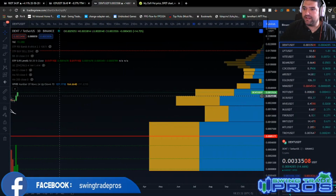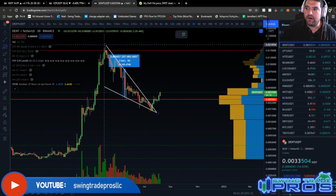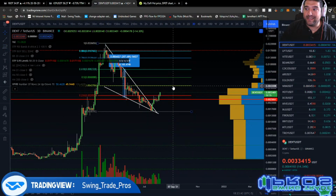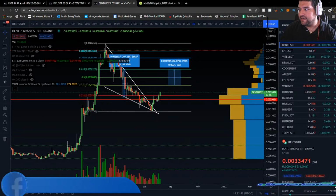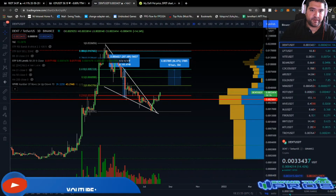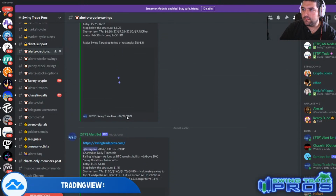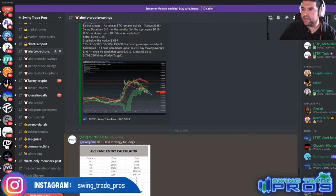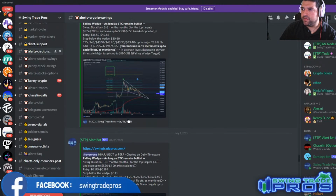Not sure anyone took the Dent coin trade, man, but this thing is off and running, falling wedge breakout. This was posted in the STP alert section. Okay, we're now getting up to what is the 302 fib extension. I gave targets all the way up here. I'm going to show you guys this. I know some of you are part of it, but I want to make sure you're aware of these trades that we do post for you. Okay, so here's the DOT trade I gave. Where's the Dent coin trade I gave? Dent coin, where are you?